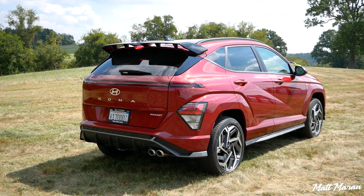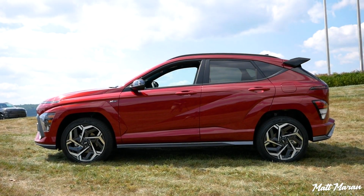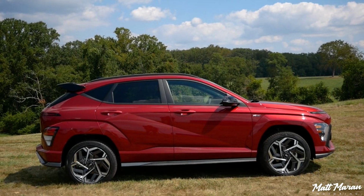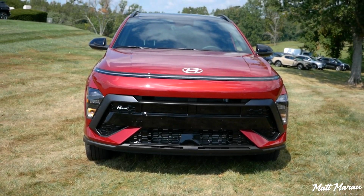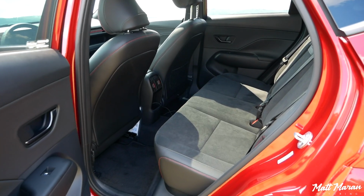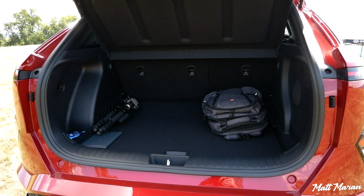And so for the Kona, it's all new for the 2024 model year, and it's grown a good bit. It's on a 2.3 inch longer wheelbase. It's 5.7 inches longer overall. It's an inch wider. And a lot of that was done so that you finally have a good sized backseat, one of the best in the segment now, as well as having much more cargo space. And we'll get into all that in a minute here.